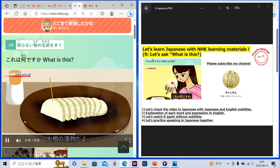大根の漬物だよ。So, it's better to remember 大根の漬物 because I like it. It's very tasty. Let's practice speaking in Japanese by using this sentence. 大根の漬物だよ。Do you remember in English? Pickled radish. Now it's your turn. Let's practice speaking Japanese for every word like this. 大根の漬物だよ。Did you say it? Now let's move to the next sentence.